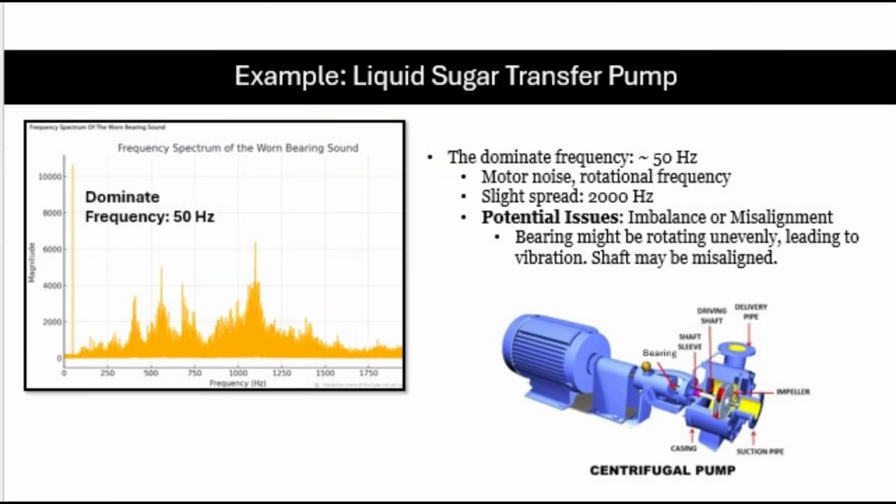By performing a frequency spectrum analysis of the noise coming from the liquid sugar transfer pump, the dominant peak was recorded to be around 50 Hz. The potential issues identified from the frequency spectrum's slight spread around 2000 Hz are bearing imbalance, misalignment, or the bearing not rotating evenly, resulting in increased vibration.